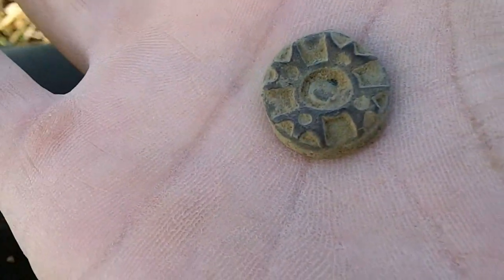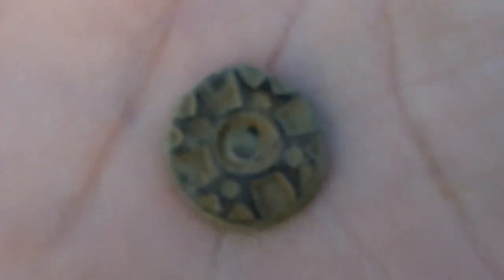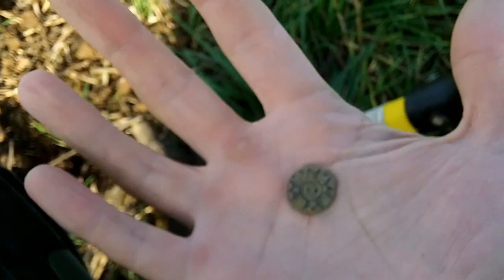Right, we got another signal. It's a cap off of something. I think it might have been a button. Could have been a button cap. Weird design. It's different. Right, on to the next.